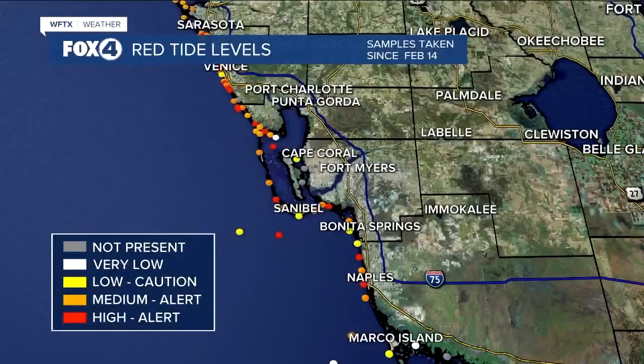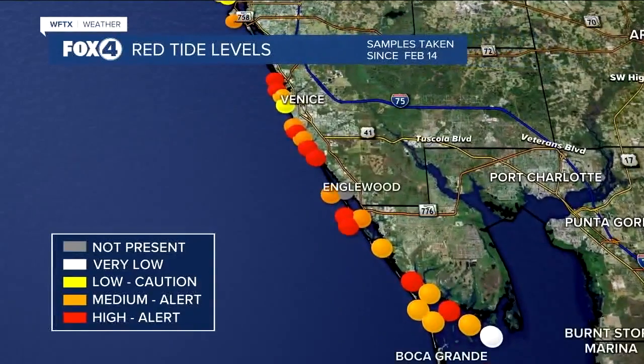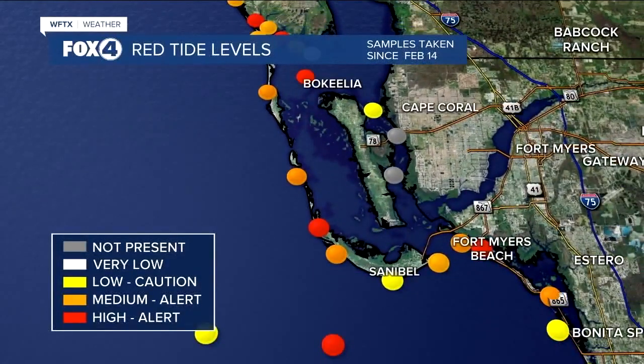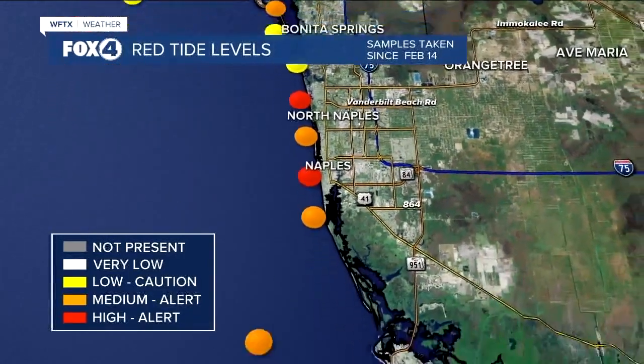That was seen in Wednesday's updated NOAA red tide levels. That update showed red tide not only off Sarasota and Charlotte counties in medium to high concentrations, but also off of Sanibel, Captiva, and Fort Myers Beach, and newly added Collier County beaches that were vastly clean of red tide in recent weeks. Seeing that net movement south.